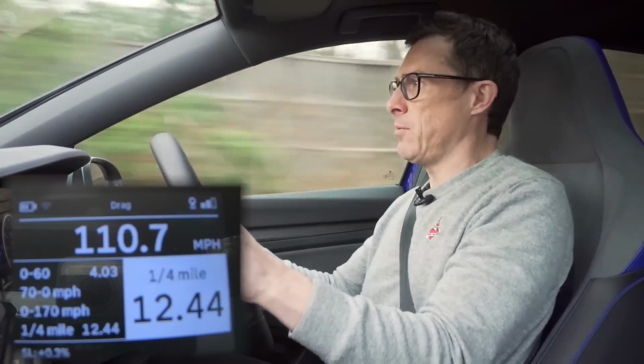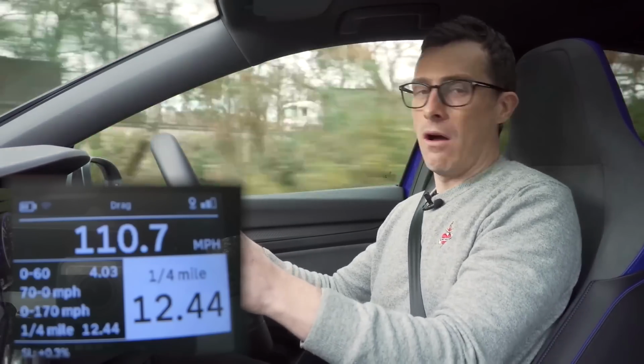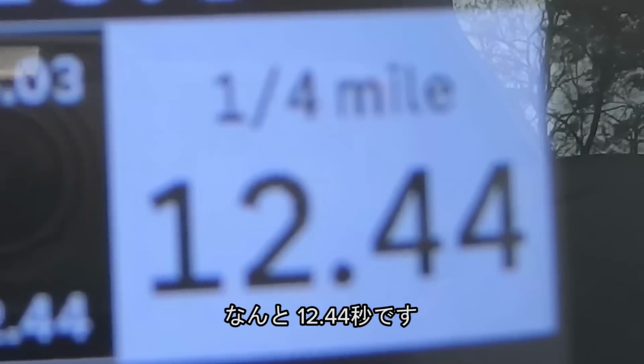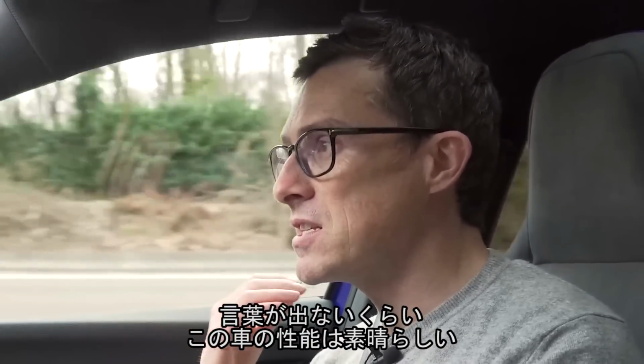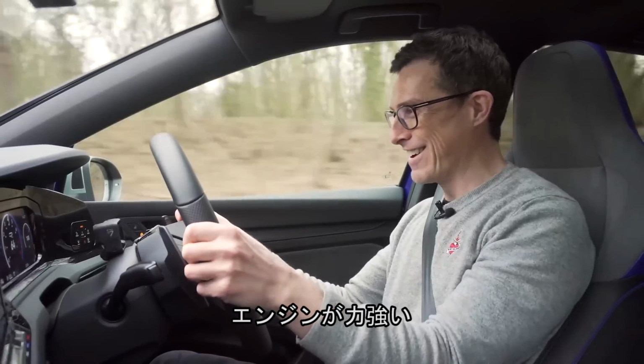There we go. Oh my God, the brakes are strong. 12.44 seconds. I don't know what to say. The performance of this thing is insane. This engine is so strong.